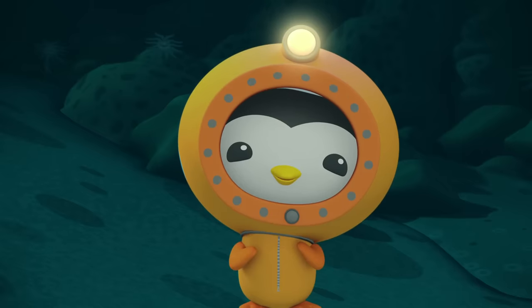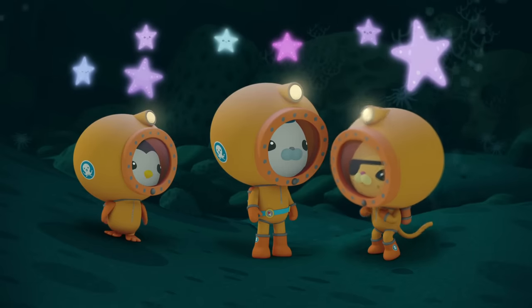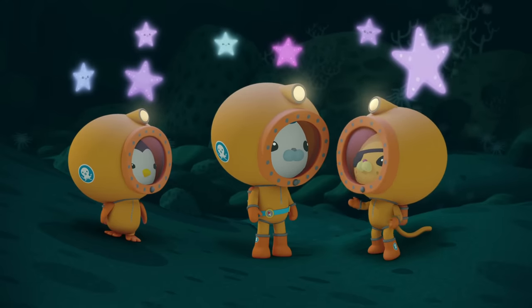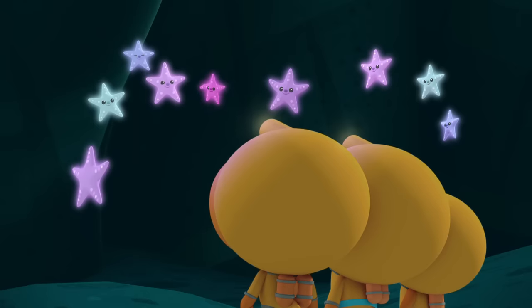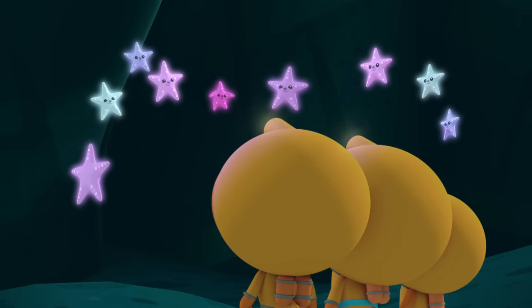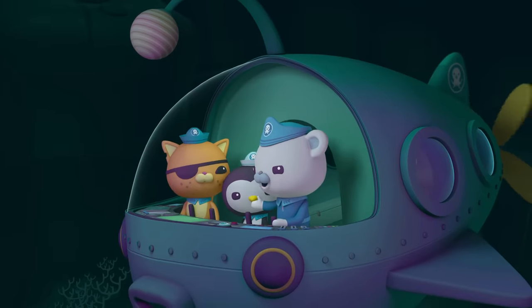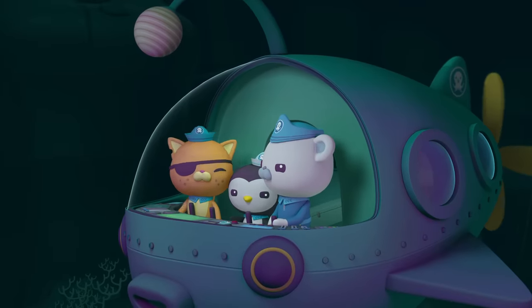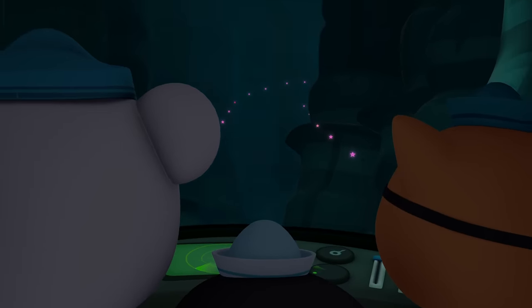That's right. We searched the whole ocean from top to bottom. Now, if only we could find our way home. Maybe our new friends can help us. Daddy, Mummy, we need to get everybody together. The whole family and all our friends. Right you are, Twinkle. Ready for liftoff, Octonauts? Aye, Captain. Then let's go. We're heading home.